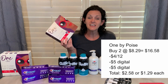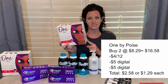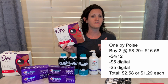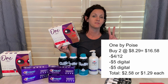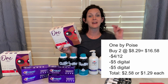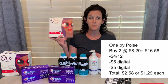Okay. These again are more expensive at my store than most other stores that I've seen. These are $8.29 at my store. Okay. I bought 2 of them. That's $16.58. I had a $4 off a $12 One by Poise CRT, as well as 2 different $5 off digital coupons. They both came off. So I paid $16.58, but I had $14 in coupons. So that made it $2.58 or just $1.29 per box.